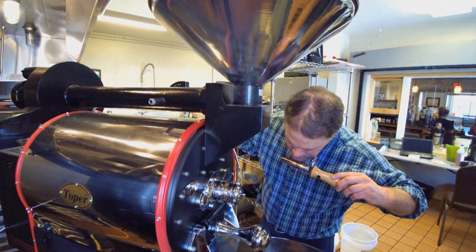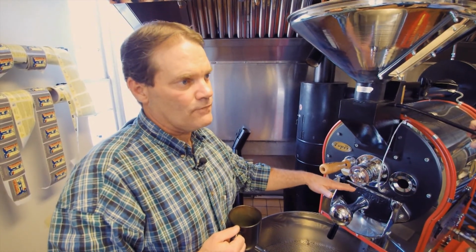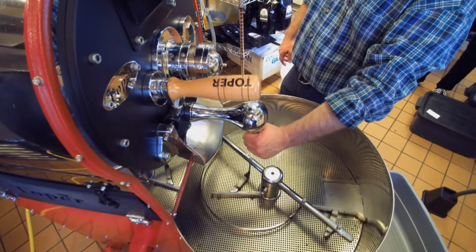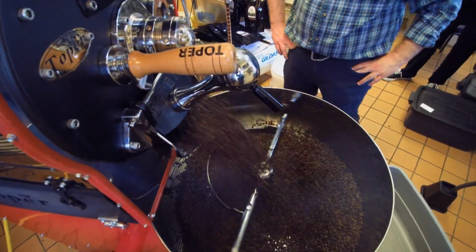You're basically looking at it visually, smelling it. When you decide it's ready to drop, when it's where you want it, it's just like pulling a steak off a grill. You pull it off and it's still cooking even though it's off the heat. These beans are, say, 450 degrees. They're still roasting. So you open this, the beans will eject out. There's a fan under this screen. It'll pull room air over the beans, and it'll get them to room temperature within about 2 minutes.